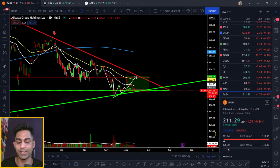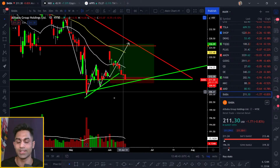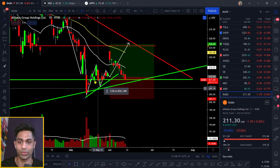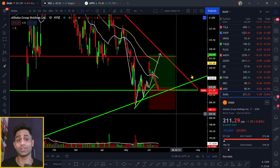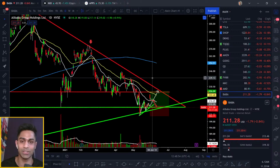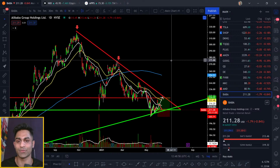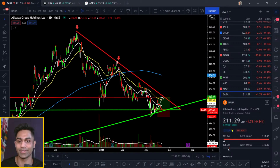So if you can find an entry here, under 210 or close to $210, that will have very limited downside risk, because you can set a stop loss right under 203, 200. That's going to be risking about 4% for a very strong reversal if it comes through. Only because Alibaba, fundamentally speaking, is way undervalued, right? We can all agree that, in my opinion, it doesn't deserve to be trading at $211.